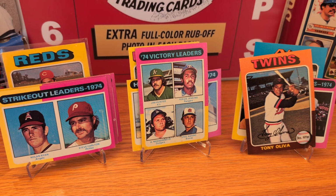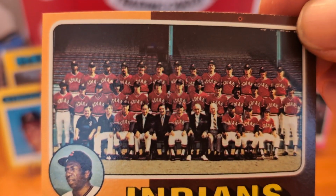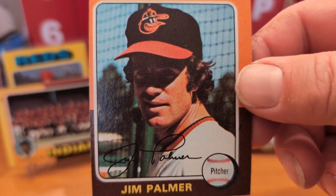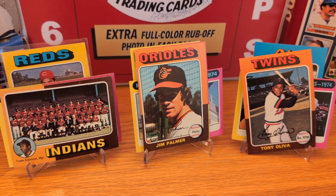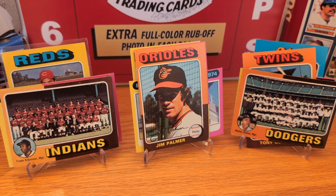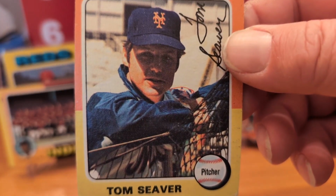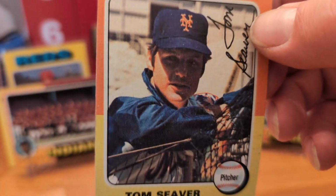Here we go. Frank Robinson as a manager for the Indians and player. Jim Palmer. As aforementioned, won a World Series in 3 different decades, 60s, 70s, and 80s. Won in 1966 as a 20-year-old. Dodgers, Walter Alston. Tom Terrific Seaver. I didn't see him play personally. Of course, I saw him on TV, but I met him at a baseball writers dinner in New York City. I still have the invitation. I have photos of it. So one of these days in the episode, I'll show you photos of Tom Seaver and some other players.